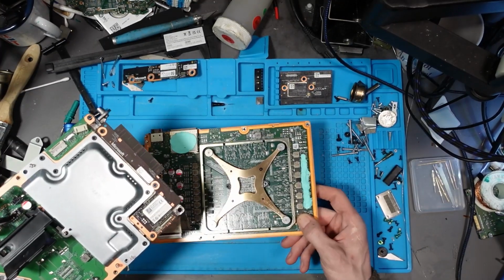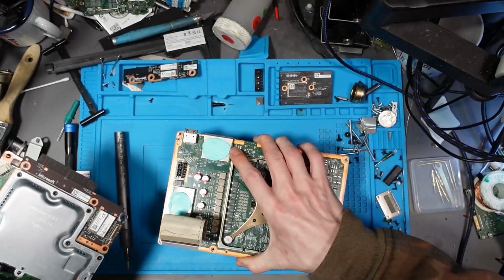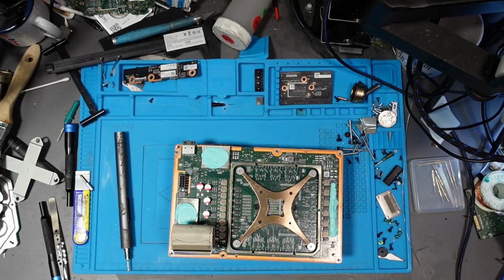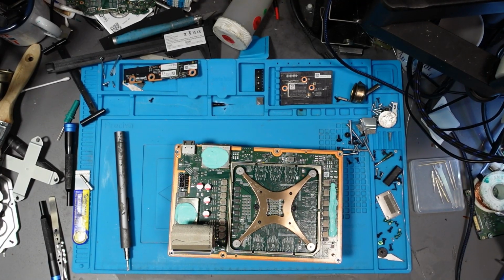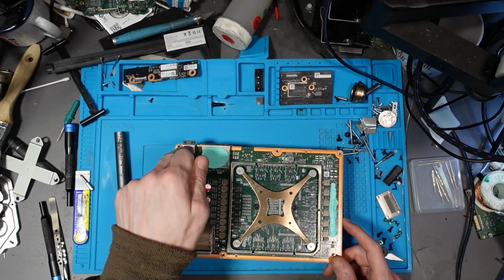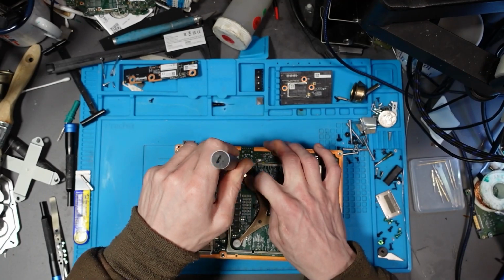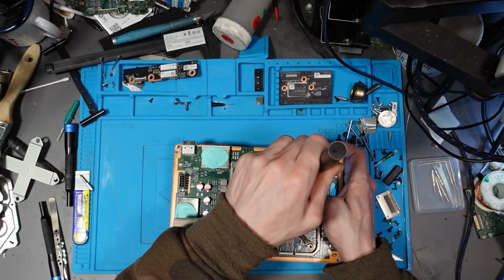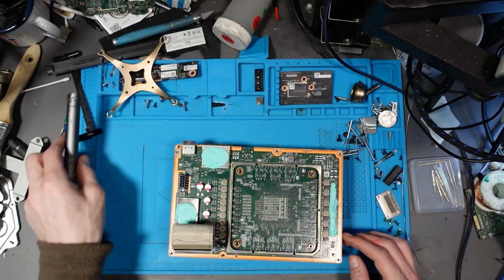Right, okay, so I'm inside now. And yeah, let's have a look at this. So I'm going to take the heating clamp off, but that's about it. So the part that I'm going to be looking at, first of all, is going to be this here on this APU board. And there we go. Okay, so we're inside.